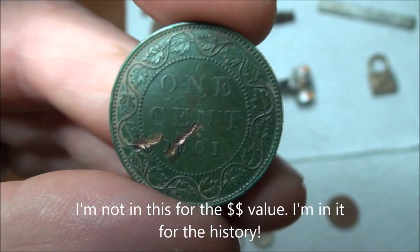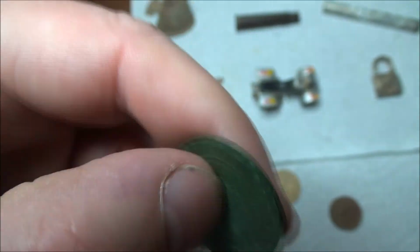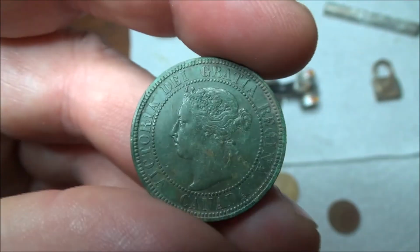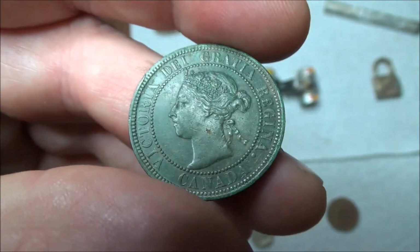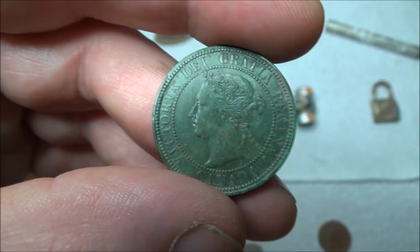It does affect its value. There's no way of repairing it, but it is what it is. I'm still delighted with the find. It's going to be in my collection, and I'm really delighted that I found it.